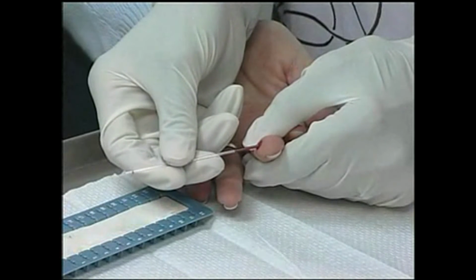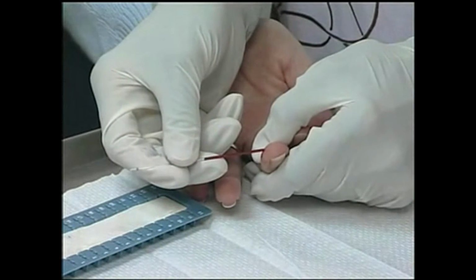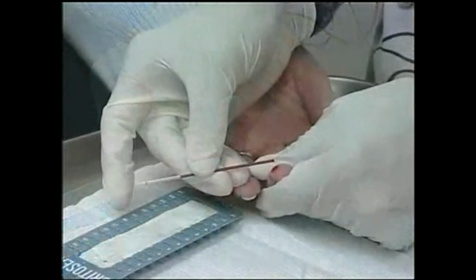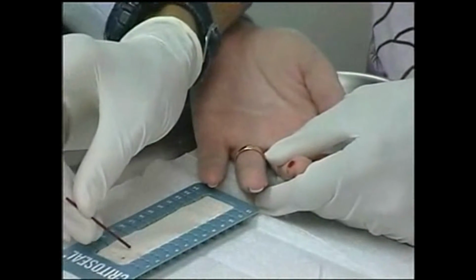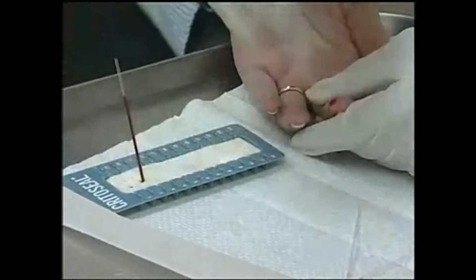Gather a sample using a microhematocrit capillary tube. You can massage the finger to increase blood flow if you're having a tough time getting another drop of blood. Once you've obtained the sample, seal the tube with a clay sealer.